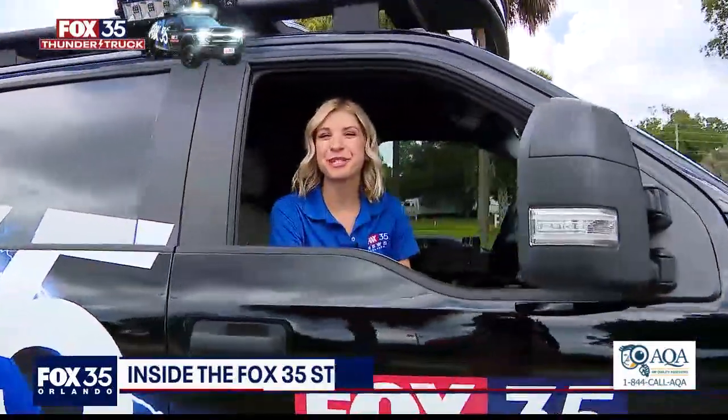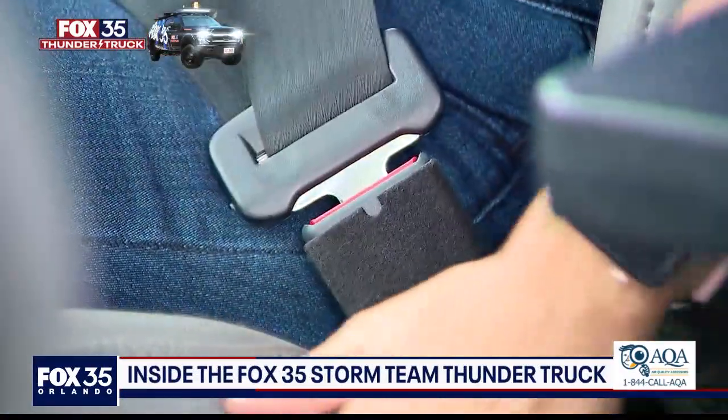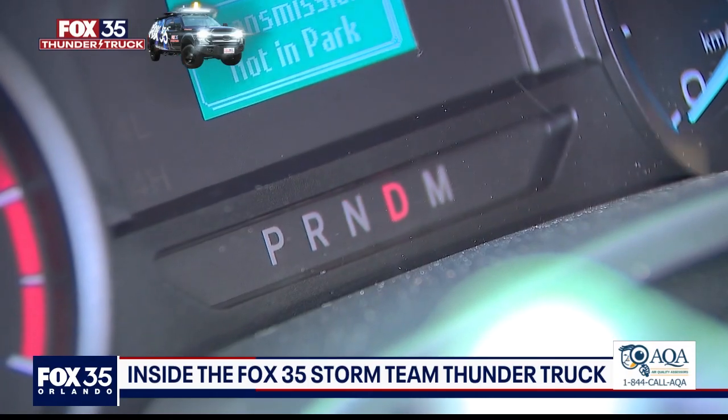I'm Fox 35 Storm Team meteorologist Allison Gargaro, and this is the Fox 35 Storm Team Thunder Truck. It is our newest member, and it will keep you and your family safe. But let's get inside and take a tour of all that this heavy-duty truck can do.